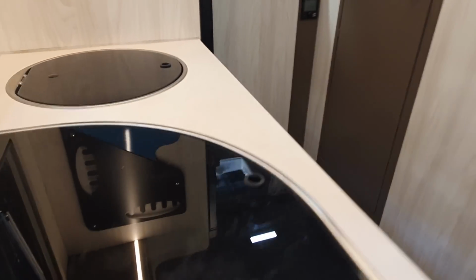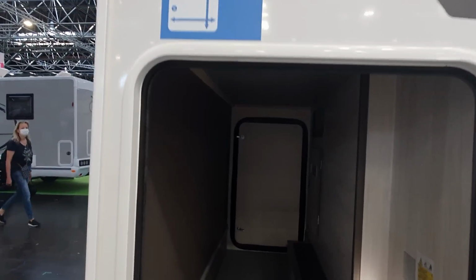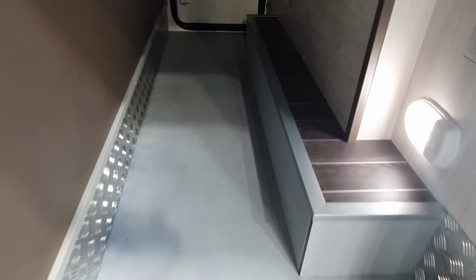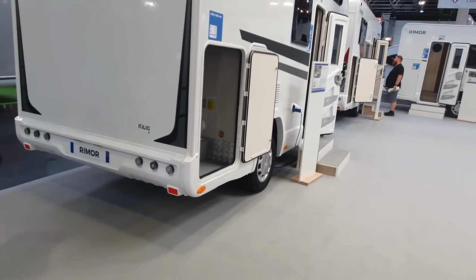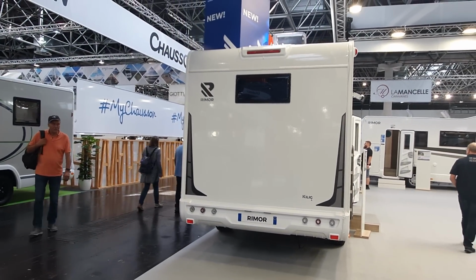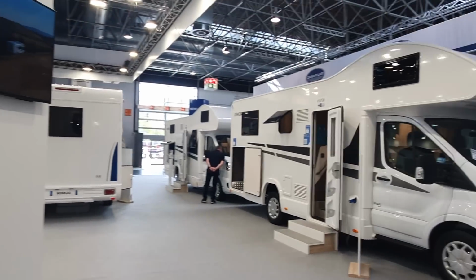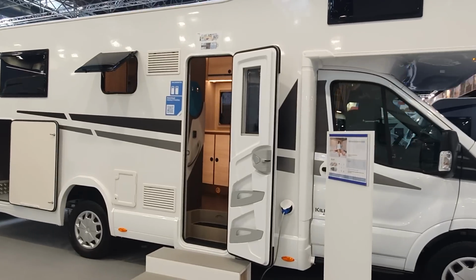It's also got a garage. There you go. 1 meter high, 650 centimeters in width. Or the door is anyway. It gets a bit small as you get in. You might get one bike in there, but hey, I think actually, as far as vehicles go, that isn't too bad, to be honest. And I'm not a fan of overcabs. They burn more fuel, but on the other hand, they do allow for a lot of storage. And I think that's more important in something like this.